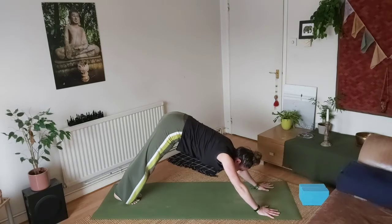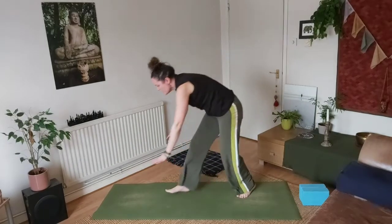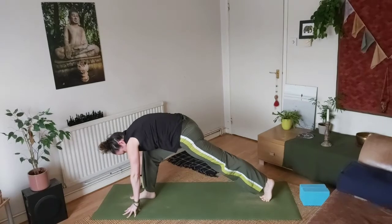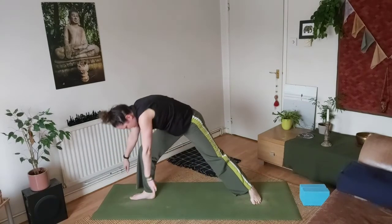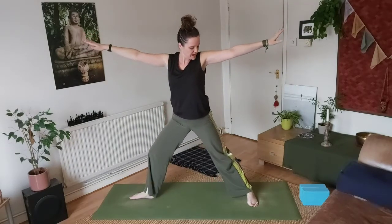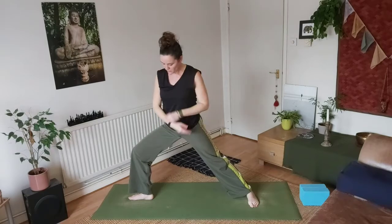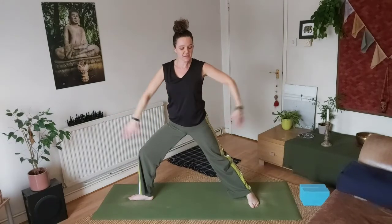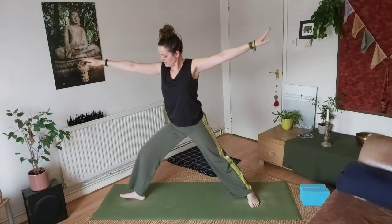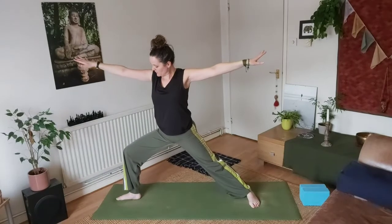Okay, so if you want to do the floor version, go down to hands and knees now. I'm just going to move to the other side. Otherwise, for the standing, then you're going to bring the right foot between the hands and then move the back foot up into a standing warrior two. Adjust the feet. You might need to bring that knee out for that stretch on the inside thigh. Strong back leg, you should feel this in the back leg. And then bend. Drop into the front leg. Remember that knee should be approximately over the ankles so that there's no pressure. Adjust the foot if you need to.